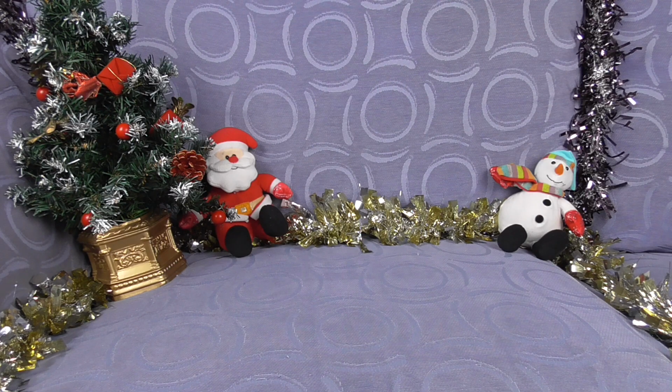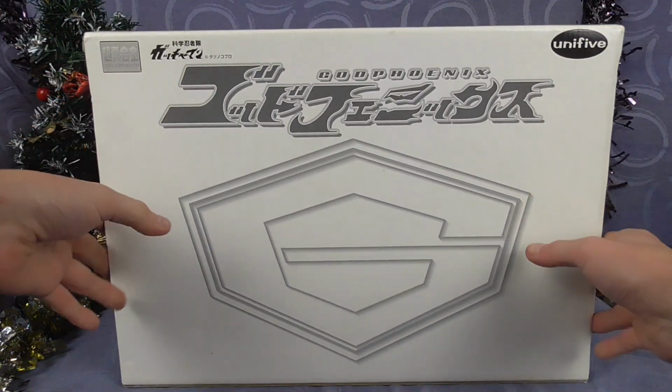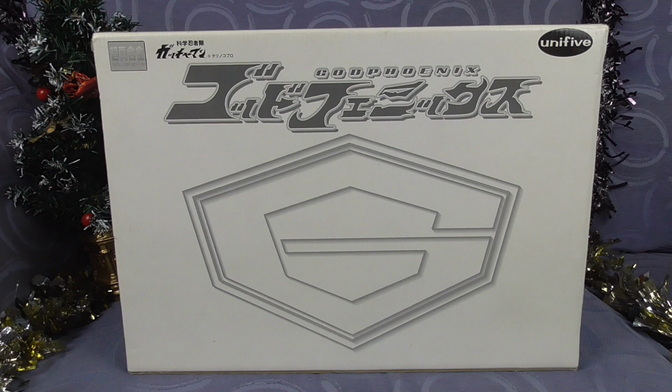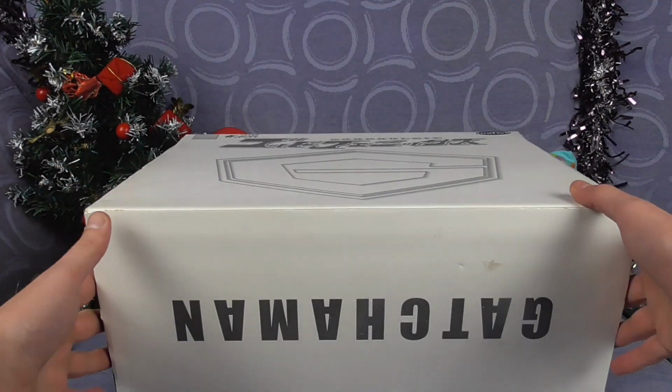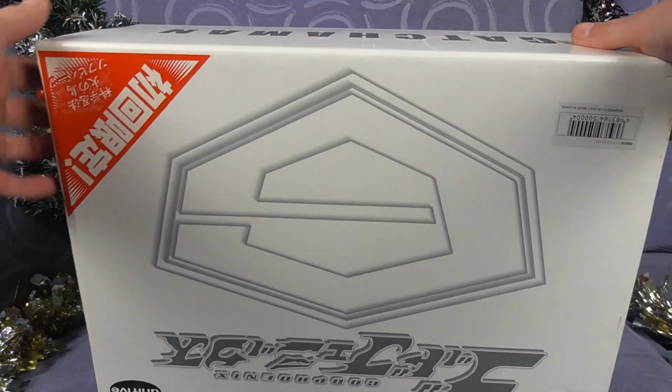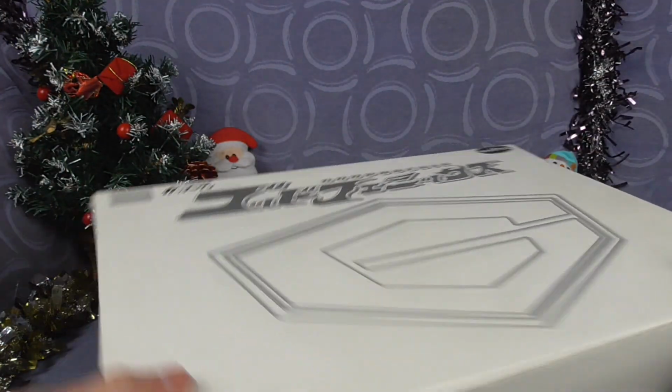It's Christmas and something extremely special today, guys. Bam! Oh, it's Gatchaman time. So you've seen the action figures they've released, but you've never seen this. This never came out of Japan, but it's something really special and awesome. All you Battle of the Planets Gatchaman fans will want to stay tuned because this is just fantastic.